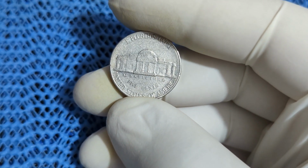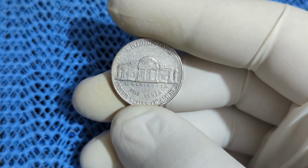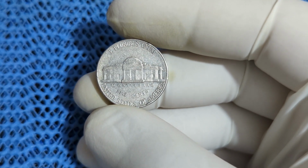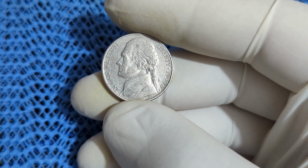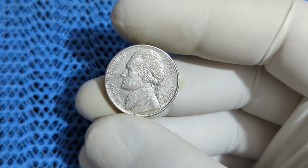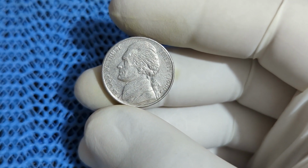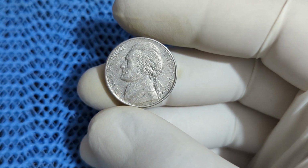nuances. If you own a 1999 Jefferson nickel, understanding its value begins with assessing its condition. Whether you are a casual holder or a serious collector, having your coin professionally graded can provide clarity and maximize its potential worth. For sellers, knowing the market and timing your sale to align with collector interest can make a significant difference. Coins graded in the mid to high mint state range typically garner the most attention and value.